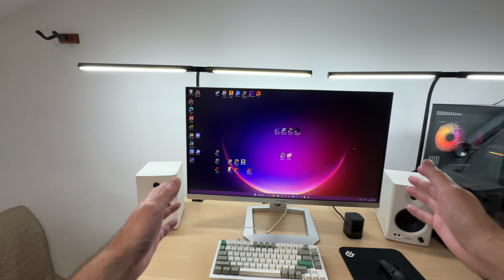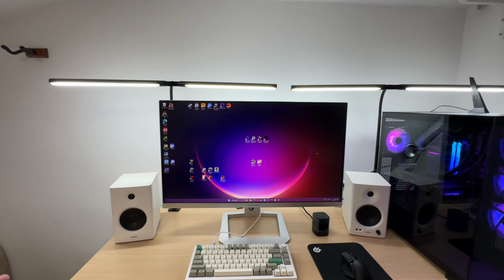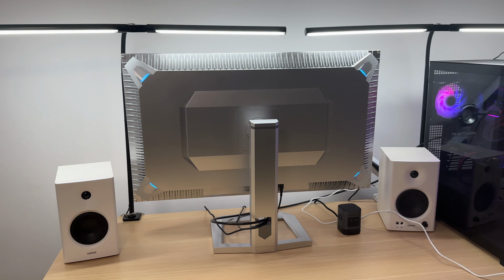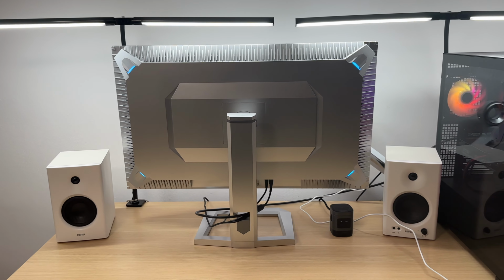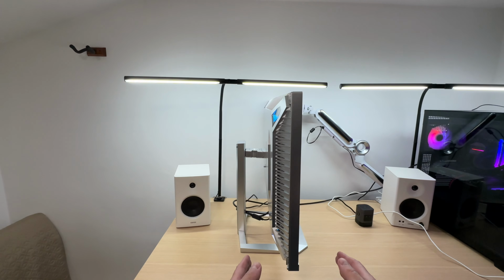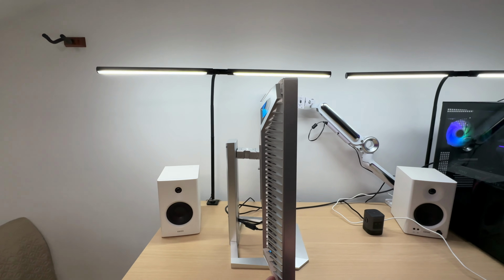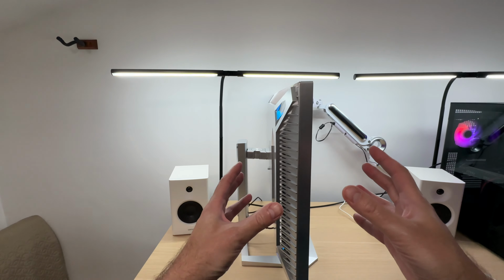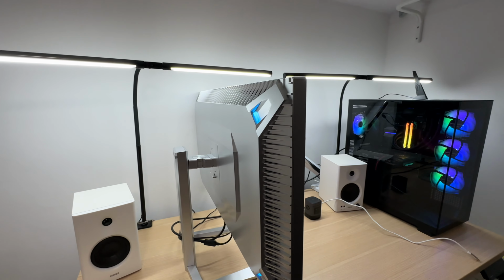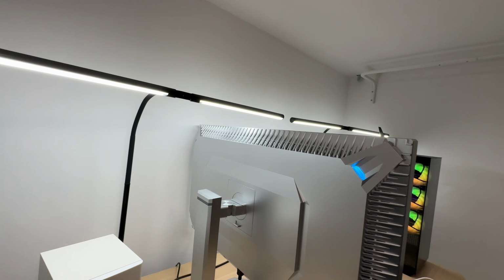The 32M2V has a simple design that will fit into any setup. Here's what it looks like from the back. On the corners it has LED accent lights. Nice touch. It is pretty thick, but it is to be expected from an HDR 1000 monitor because it gets really bright and that heat from the brightness has to go somewhere. That's why there are a lot of cooling vents on the sides as well as the top of the monitor.